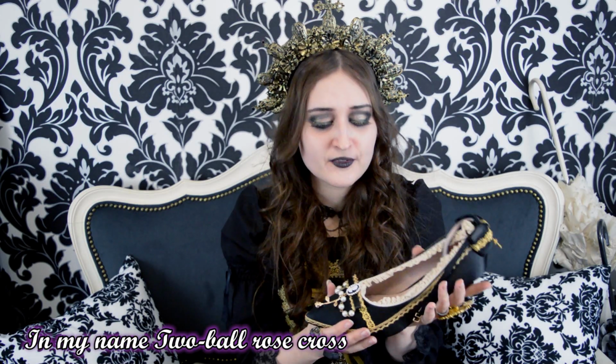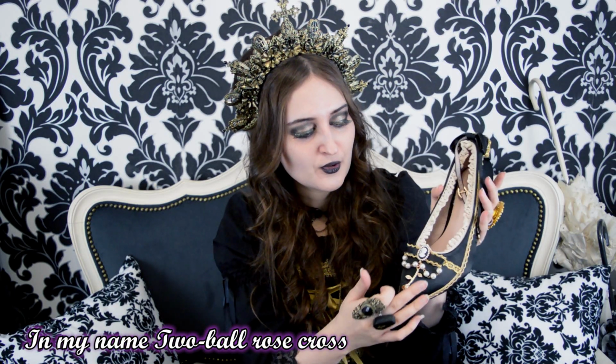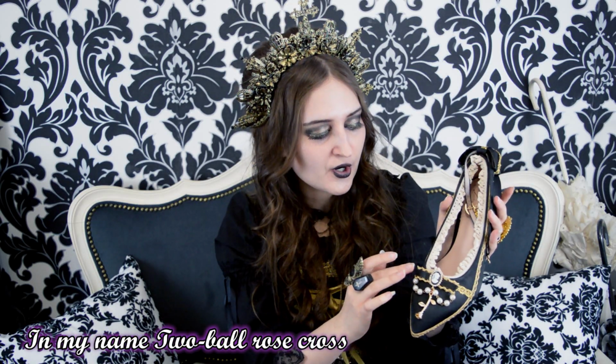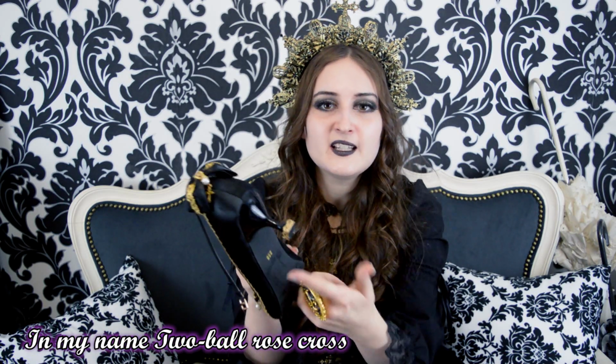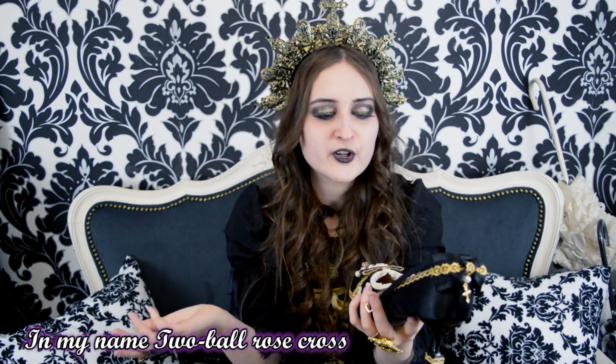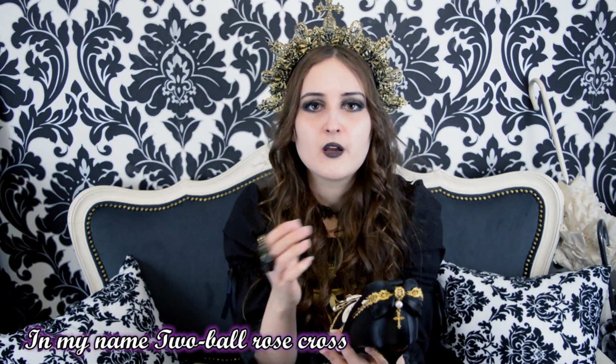But look at these, aren't they just gorgeous? The beautiful detail with the roses and the pearls and the gold and the back bow with the gold and the cross, and there's even details on the actual heels. How gorgeous is that? In My Name does the most amazing shoes.